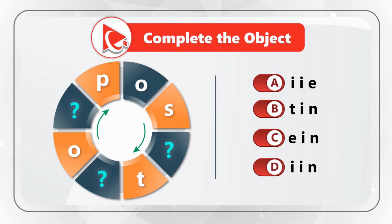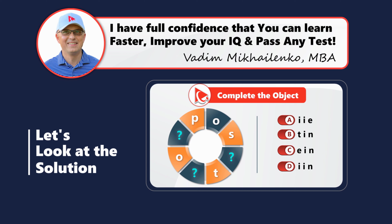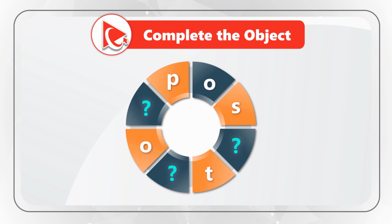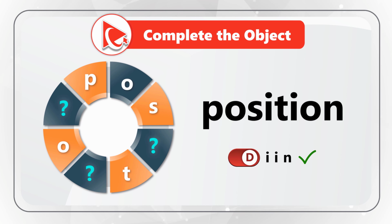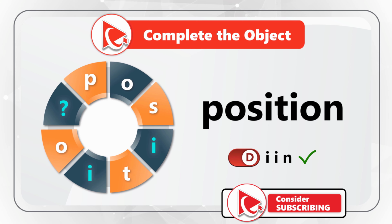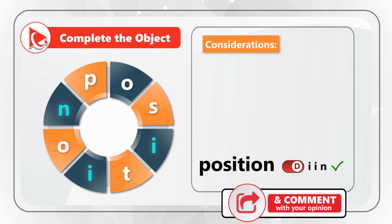I'm pretty sure you are ready by now, so I'm moving forward to share with you my version of the answer. And obviously, if you have a better way to solve it, please make sure to post in comments. What's interesting about this question is how amazingly simple the solution is. If we start with the letter P, we can form a word position. Let me spell it for you. P-O-S-I-T-I-O-N.